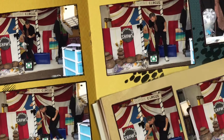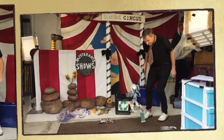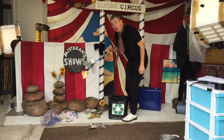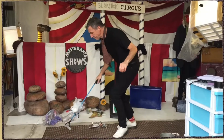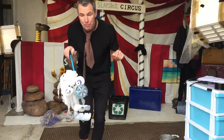We can recycle tin cans. Come on, Sticky. Paper. Can you recycle paper? Yes. Cardboard boxes. Yes, we can recycle those. I think we're going to go outside and pick up some rubbish from around the neighbourhood.